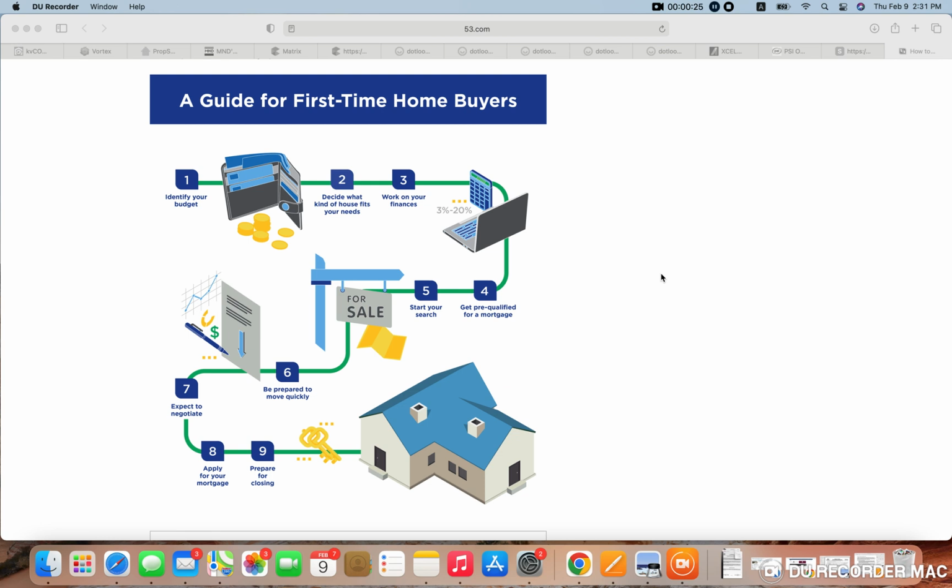A lot of people don't know how much home they can afford as far as the price point, but what they can figure out is how much they feel comfortable paying for a monthly mortgage payment, because there are a lot of things that you may already be paying for. If you're renting, for example, you're already paying your rent payment, and you're probably already paying your utilities, your grocery bill, your car insurance, all of that kind of stuff. So what you need to figure out is, okay, what do I feel comfortable paying right now?